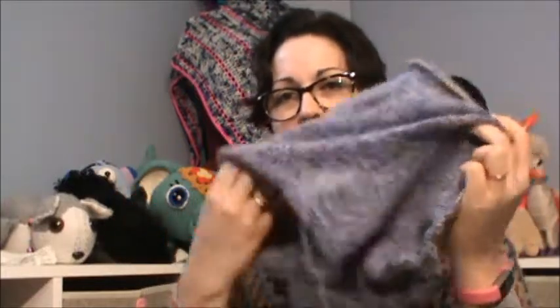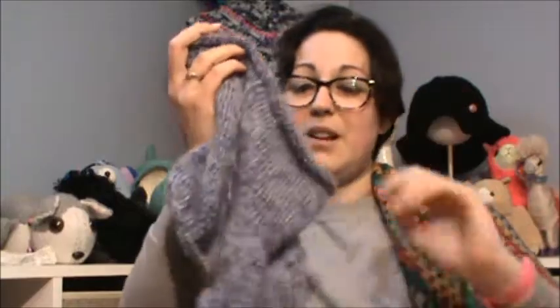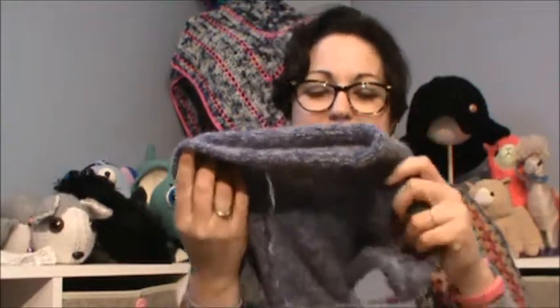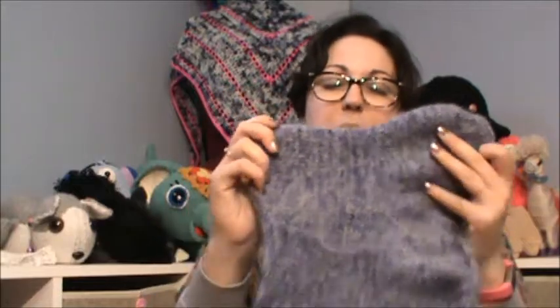I have them on a spare set of needles right now because I needed the needles. I'm thinking I might just finish it off somehow and leave it. I don't know. I'm not loving working on it at all. So I might even frog it.